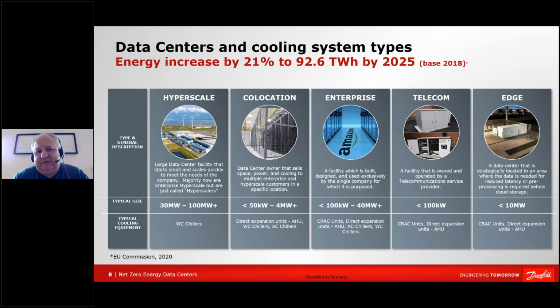You can have enterprise data centers. You see also big ones, 40 megawatt. You see one name here, but you can also mention others like Google, Alibaba, Facebook. So just to mention a few, not all of them. And you can have smaller sizes spread all over the place for telecom. Also, this is where we need some temperature control. Plus, in order to make the cloud happen, the edge data centers, which are based strategically in some areas where they need it before the data is really stored in the cloud.